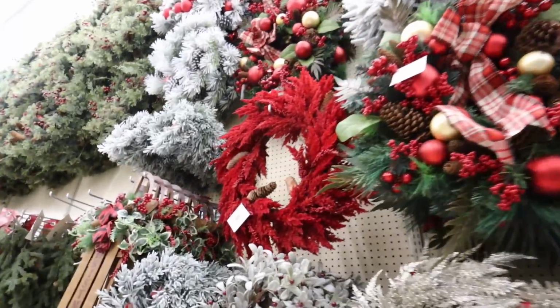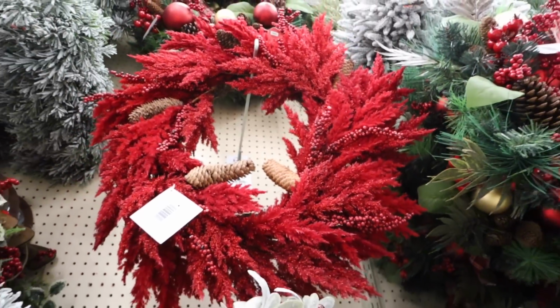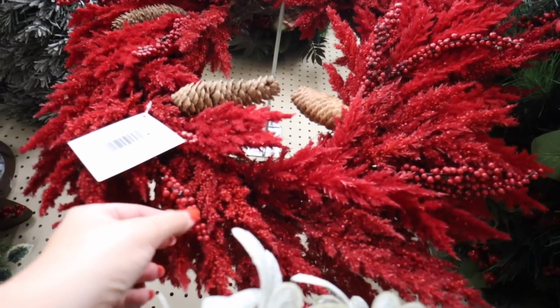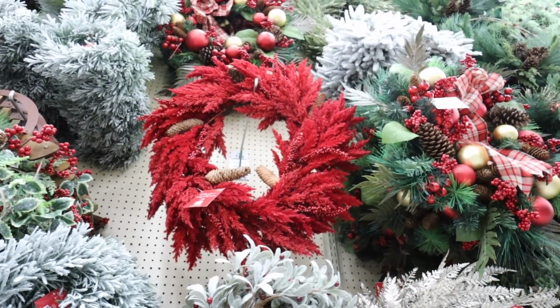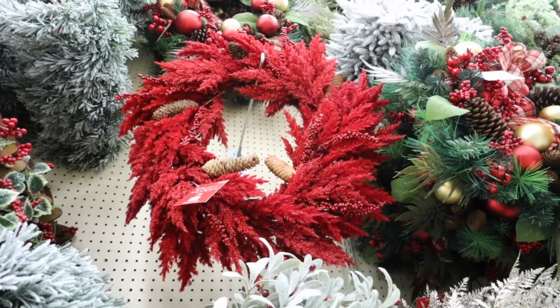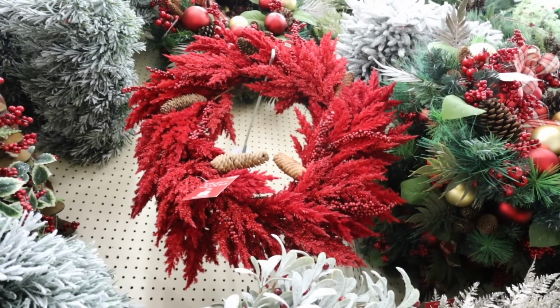One that is really sticking out to me is this red one. It's like a dried, almost like red pampas maybe. It has pine cones and then these little cranberries. This one is gorgeous. If you add a green or a plaid bow to this, oh my gosh, it'd be so beautiful. It's pretty oversized as well. I love this. We have a black front door, and I think this would really pop. I also think this would be beautiful for indoors as well.